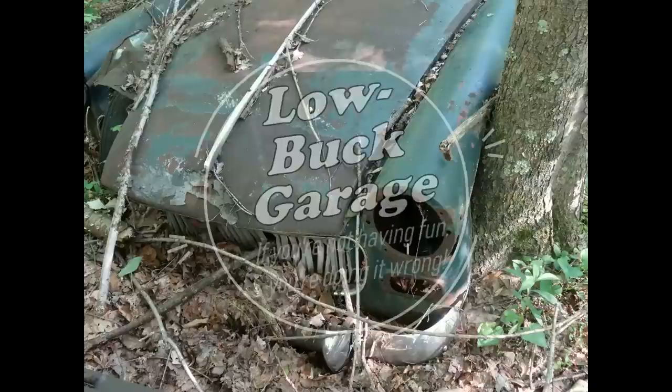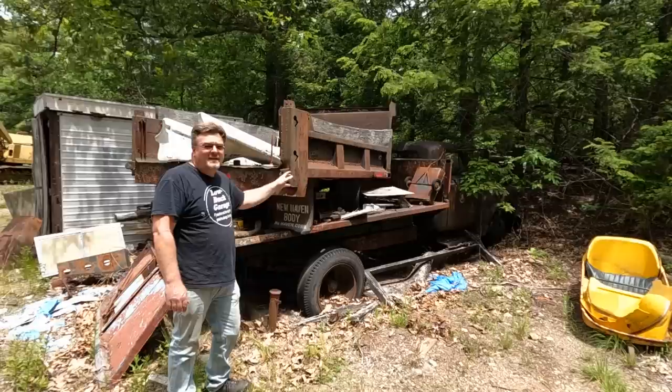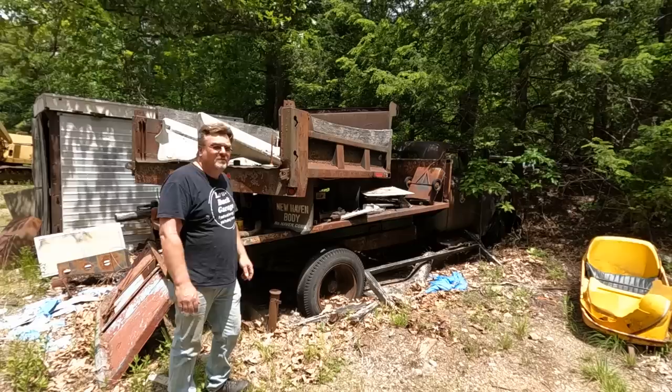Now I need to move this truck. I'd love to get it running, and it did run when parked. But that was 20 plus years ago. My dad said it knocked really bad. So the motor was bad then, it didn't get any better. So I'm not even gonna bother trying to get this started right now. I'm just gonna get it out of here. I'm gonna move a few things here.